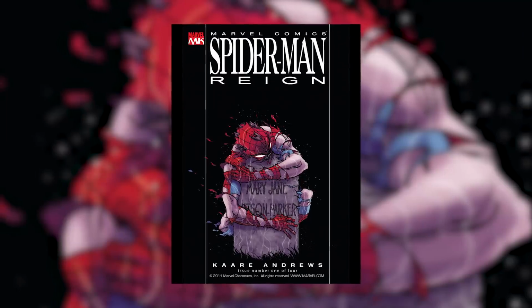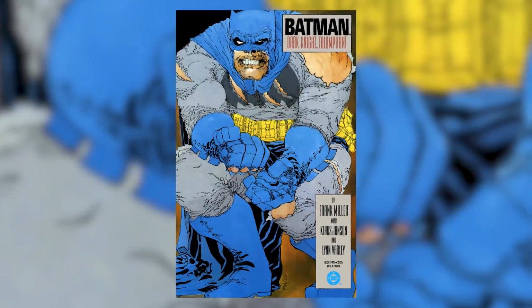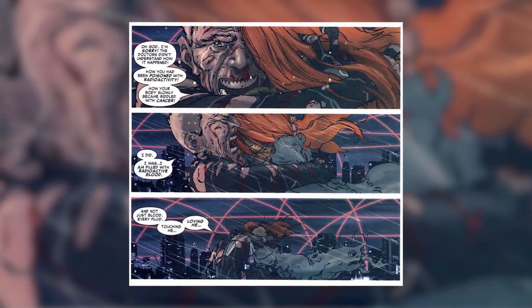We have Spider-Man Reign. The story has been compared to Batman The Dark Knight Returns, a comparison which Marvel has also quoted when promoting the book, because the two stories both revisit aged heroes after the end of their careers. One of the things most notable about this story is that the story implies Spider-Man gave Mary Jane cancer due to prolonged exposure to his radioactive man fluids. That's not even a lie. You could read it for yourself.